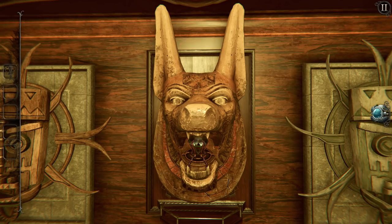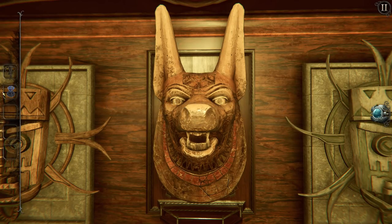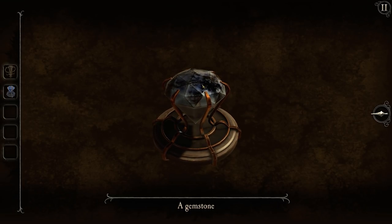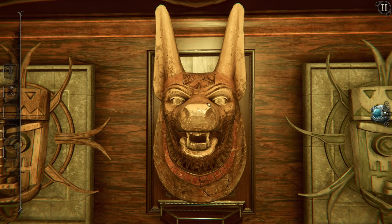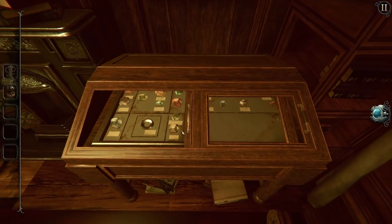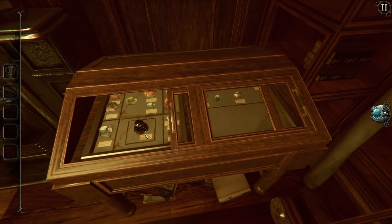What's this? Oh. A gemstone. I've got a gemstone. Right. Finally, I can swindle these people and just leave. No? I'm not going to take this to the nearest pawn shop or put it up for auction or anything? Okay, fair enough. This might be the thing that was missing from the case down here? On the left side? Yeah, over here. So that goes... Yeah. Yes!